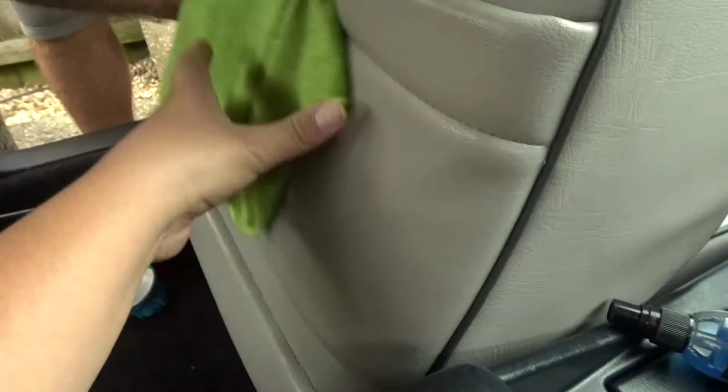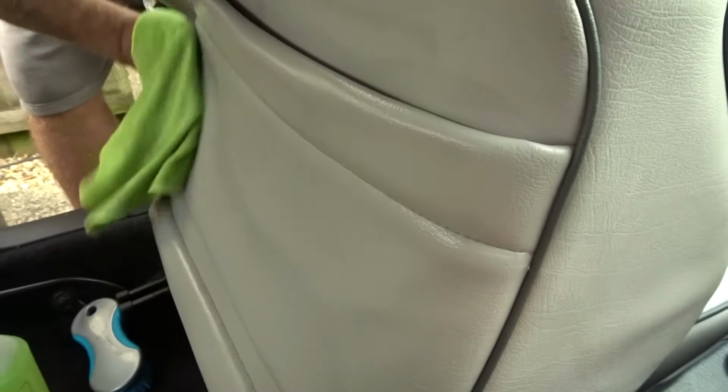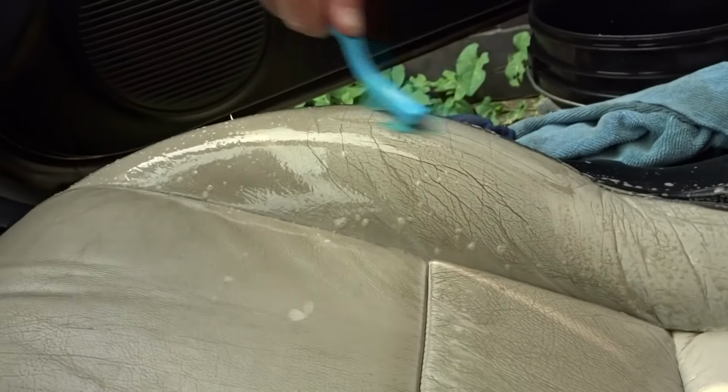What is this? That is soft enough. Oh, it's gorgeous. Oh, you can literally just see the dirt just in the suds. It's gross.